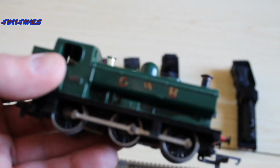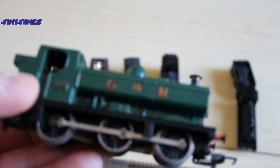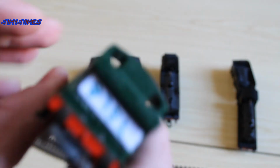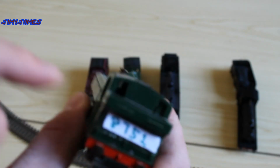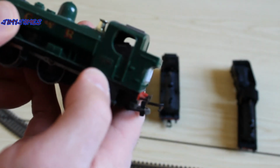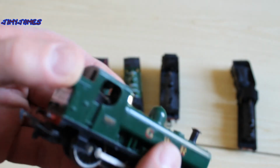This one I bought from Chesterfield Market on a Thursday, if I remember correctly. Number 8751 is a Great Western Railway tank loco. What I've actually done is written the number on there because the number's starting to fade. You can hardly see the number there and just about read it that side, so that's why I've written it, so I know what number it is.